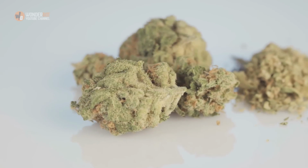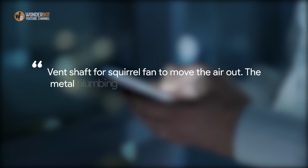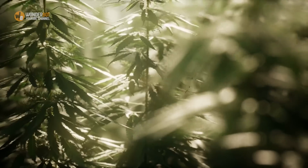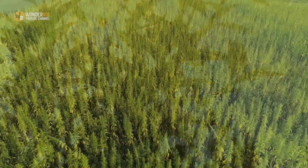The theory that it could be used as a grow room had a bit of plausibility. Poolboys TX12 added, "Vent shaft for squirrel fan to move the air out. The metal plumbing was used for hydroponics watering system." If an individual did want to grow marijuana in a room like that, a hydroponic system would necessitate ventilation and irrigation in order to work properly. Plants need oxygen, water, and light in order to grow and thrive. Savvy marijuana producers have been known to grow their product in spaces such as this using minimal resources, and they've been successful.